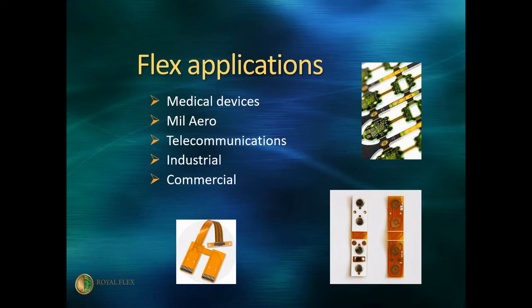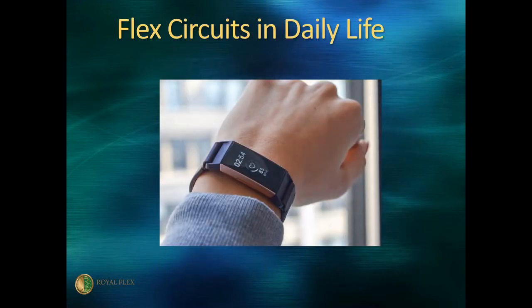Today in flex applications, we're seeing it very, very prevalent in the medical industry, in terms of aerospace, where we've got a customer that works in the night vision industry, telecommunication, radar, and in commercial. In daily life, we see the flex circuit all around us, especially in the wearables, from the Fitbit today to everything that we're seeing in the medical industry. And so it really is a growing industry, especially with the packaging and everything has to be lighter and tighter. We're seeing the flex circuits being utilized all over.